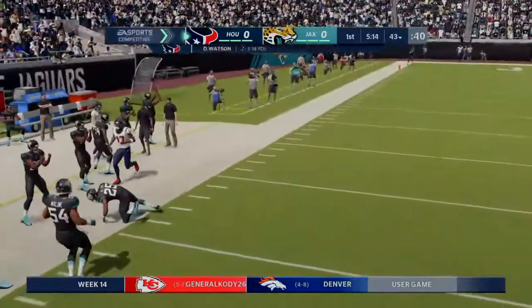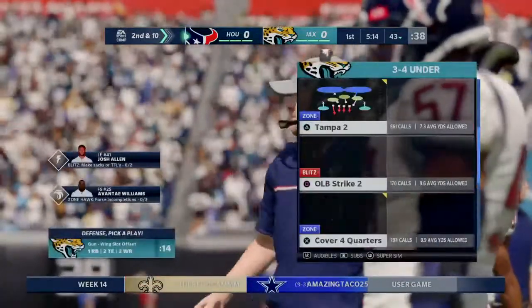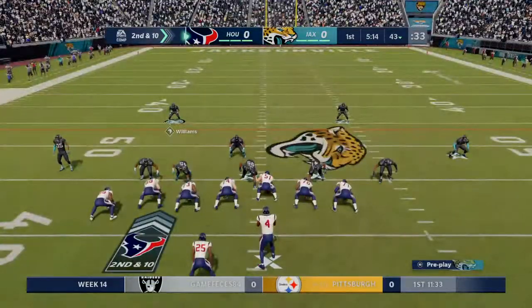And that is intercepted on the sideline. Wait, no. They'll say no. It was caught out of bounds. So this is just an incompletion here. So second down, still 10 yards to go. Ball on the 43.